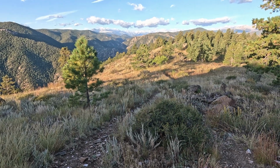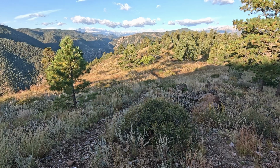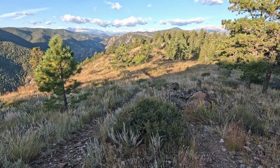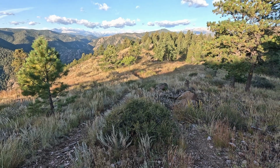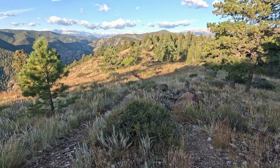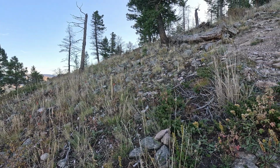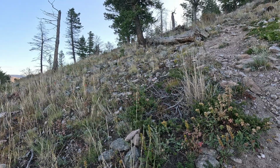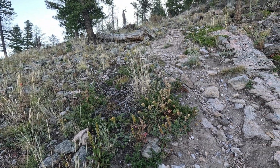And it looks like the mountains in Rocky Mountain National Park got a fresh dusting of snow last night. Yeah, the mummies are all white over there. We've come up roughly 400 vertical feet so far. And we've got more to do.